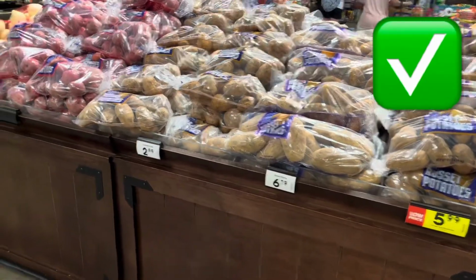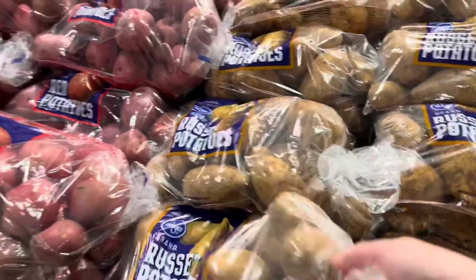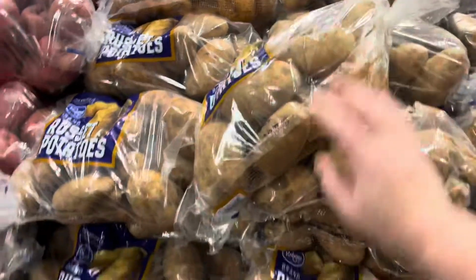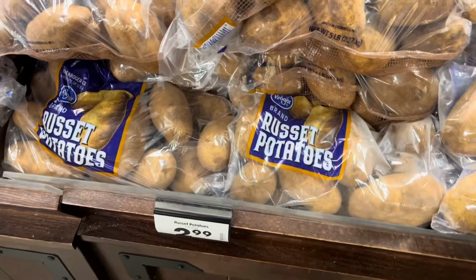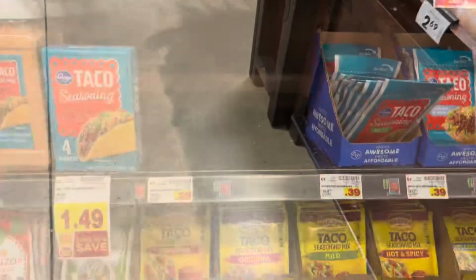Even $3. For what? A 5-pound bag of potatoes? That's a lot of mashed potatoes that'll make for $3. Save the $2 and just boil them on the stove, people. You have to boil the water for the instant anyway.